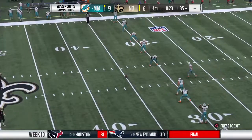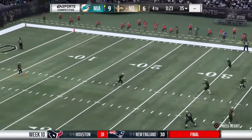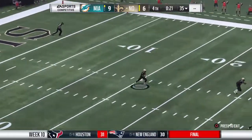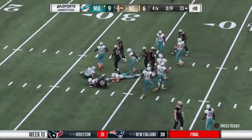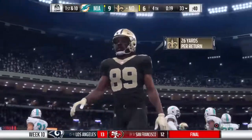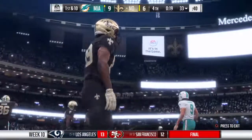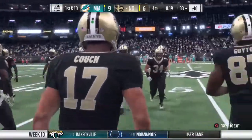The kickoff team on the field now as they will send this one away. This one taken from the 7. And a good effort on the return there. Gets him across the 30 to the 33-yard line. The Saints offense now, they get ready to head back onto the field.